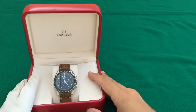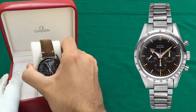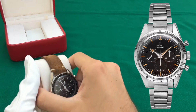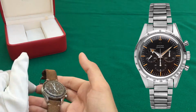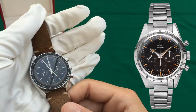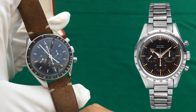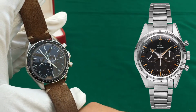Omega launched the first Speedmaster, reference CK2915, in 1957 and named it following the convention they were already using for the Seamaster and Railmaster. This reference had a 39mm steel case with external steel tachymeter scale, whence the Speedmaster name, black dial with 3 sub-registers, domed plexiglass, and the broad arrow hands that gave it its nickname.